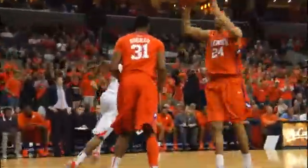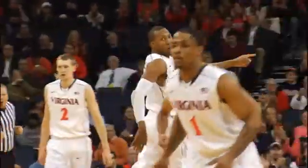Takes it out to Mitchell. Cycling around the horn. Far wing left now to Harris. He zips the pass down low to Mitchell, who lays it in up close off the window. What a pass from Joe to set Mitchell up.